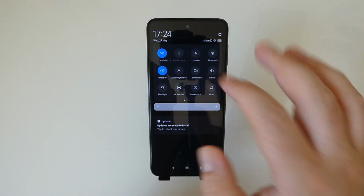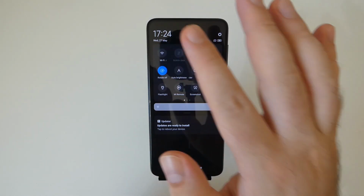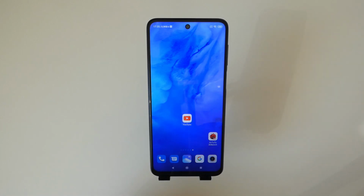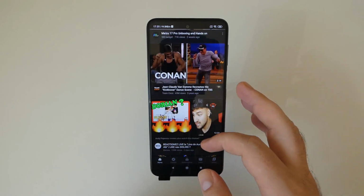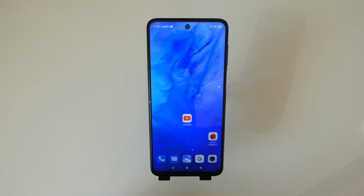So every time you just have to tap once on the Wi-Fi and then tap one more time in order to be back online. And once you're back online, you will receive all the notifications from, like I said, Facebook or WhatsApp, or you can even go back to navigate on your YouTube or even Google or other pages.